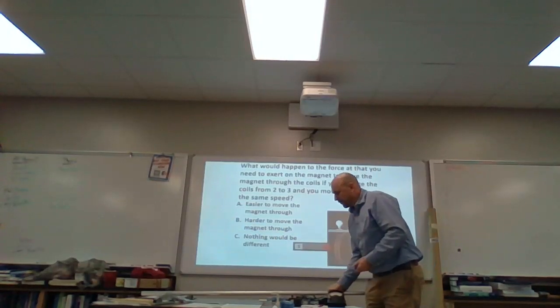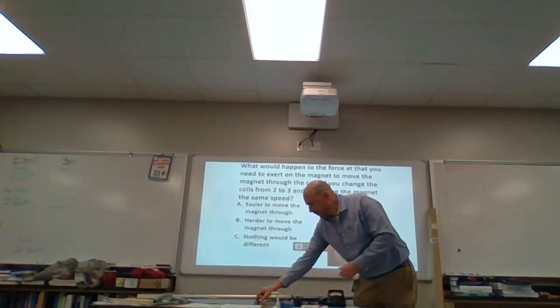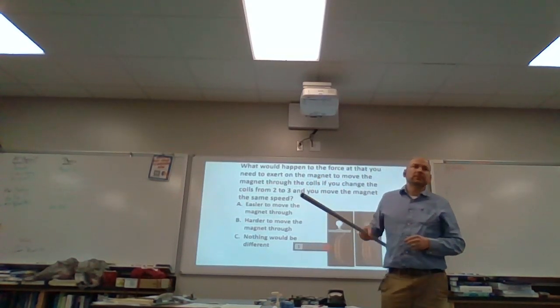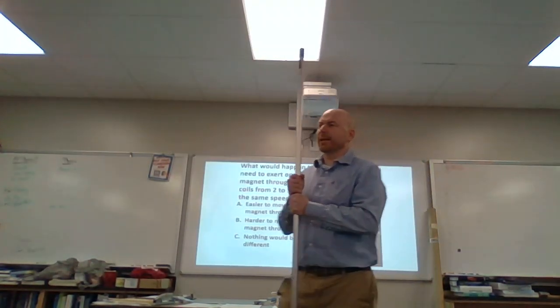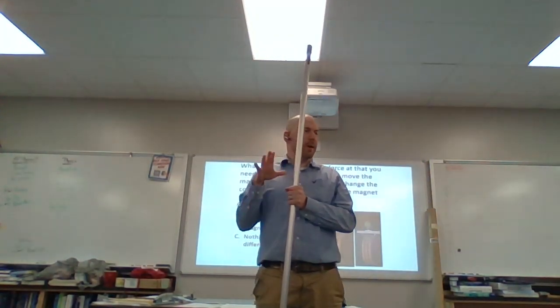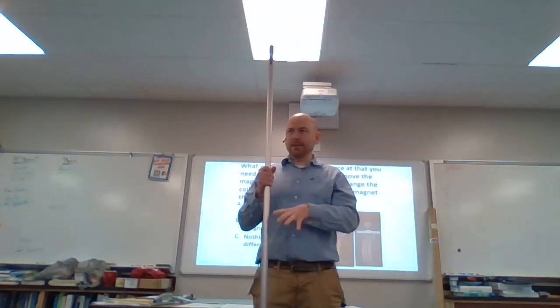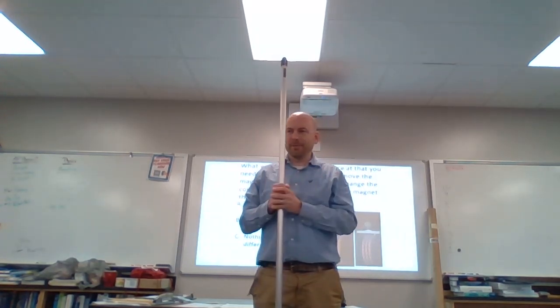All right. Now, what this is doing is, so this conductor is experiencing a changing magnetic field. There was no magnetic field. Then all of a sudden, it's like, whoa, magnetic field. And then as it leaves, like, whoa, where'd the magnetic field go? So it's always experiencing a changing magnetic field.